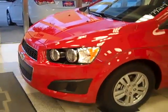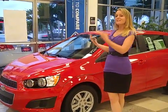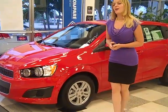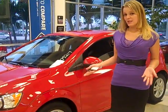I'm here today to present to you the all-new 2012 Chevrolet Sonic. Now, what I want to show you today is why this vehicle happens to be so much better than everything in its competition. We're competing with the Nissan Versa, Hyundai Accent, Honda Fit, and the Ford Fiesta. Number one and foremost, this vehicle happens to be the only one that is built in the United States.